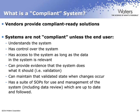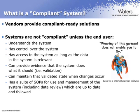And this reminded me of a label that I saw once in a child's costume, which said, wearing this Superman outfit does not enable you to fly. Buying a system such as Empower, which can be used in a compliant environment, doesn't automatically mean that your laboratory is compliant. These other actions need to be taken care of as well.